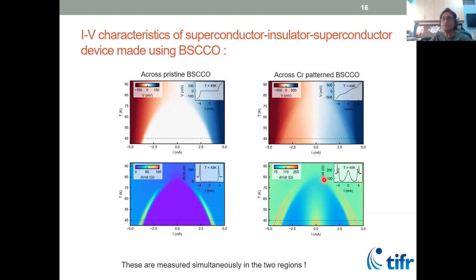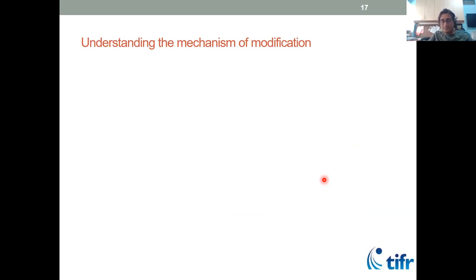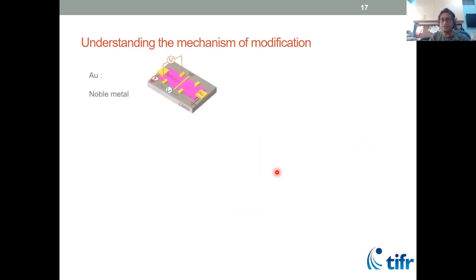So this confirms that something fundamentally interesting and different happens when you deposit some metal on top of a superconductor. Okay. So we try to understand what could be the mechanism, and the possible mechanisms can be that when you deposit some material by evaporation, the crystal damages, or there is some chemical modification or some magnetic interaction.